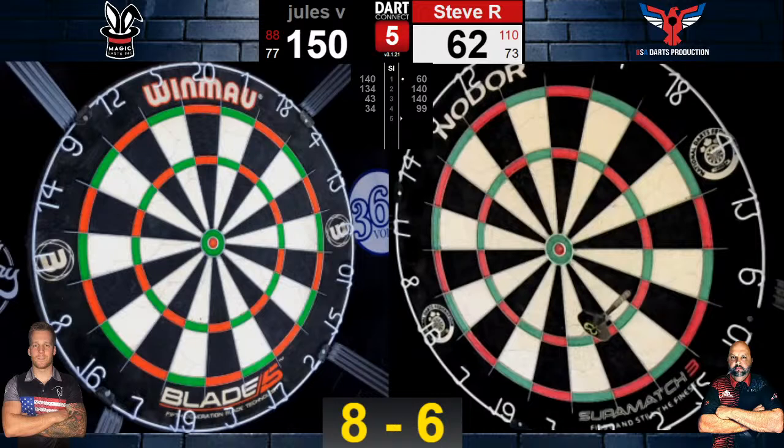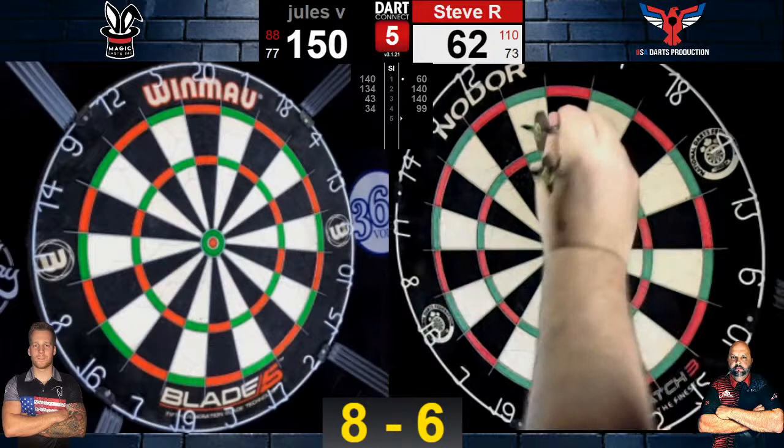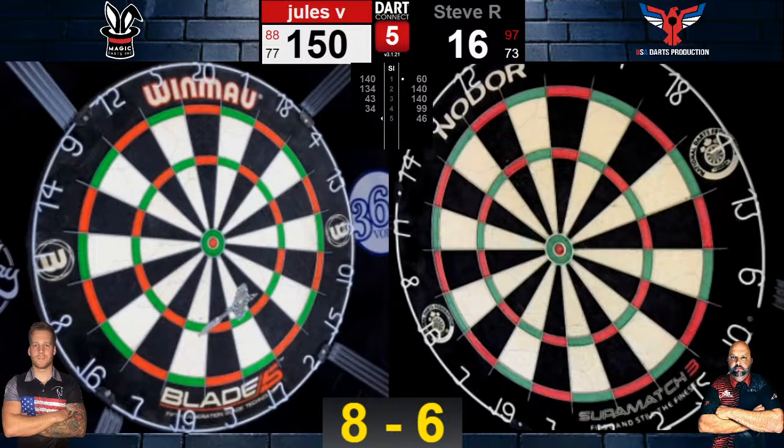In 12 for tops or 20 for double 16. I like the 12 route. Goes the opposite, 20 for double 16. Just 46, inside. Doesn't surprise me, he hit that previous one at double 16, so didn't surprise me with that route.